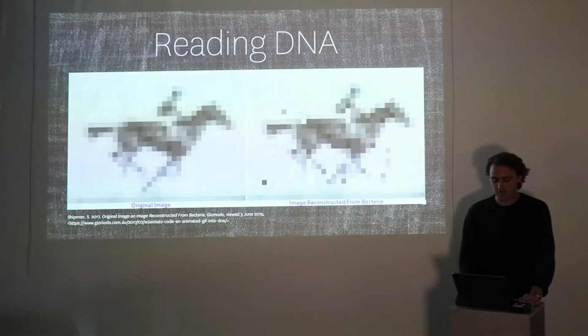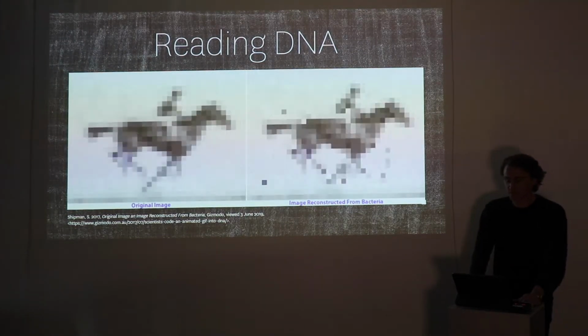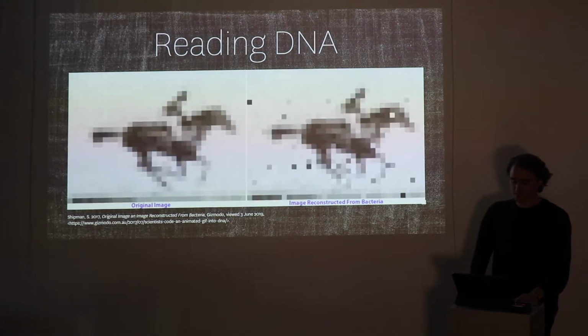In 2017, Seth Shipman and a team of researchers at Harvard were able to convert a GIF from computer code into DNA code. They then uploaded this data into a bacterial population of E. coli. They were then able to download it by sequencing or reading the DNA in the bacteria. And while this was only 90% accurate, it demonstrated to the world how the gap between biological data and digital data isn't so great.